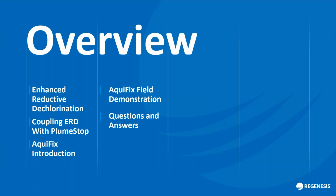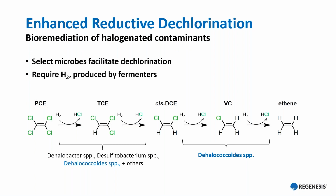So let's jump in. Enhanced reductive dechlorination, or really just reductive dechlorination, is the process by which halogenated contaminants, oftentimes PCE, TCE, these chlorinated ethenes, the poster child compounds for this process, are degraded. And when we say enhanced, we're adding something, we're doing something to speed up or enhance this process. But at the core, whether it's something that we're enhancing or just naturally happening, it's driven by the presence of microbes that are able to facilitate this dechlorination reaction.